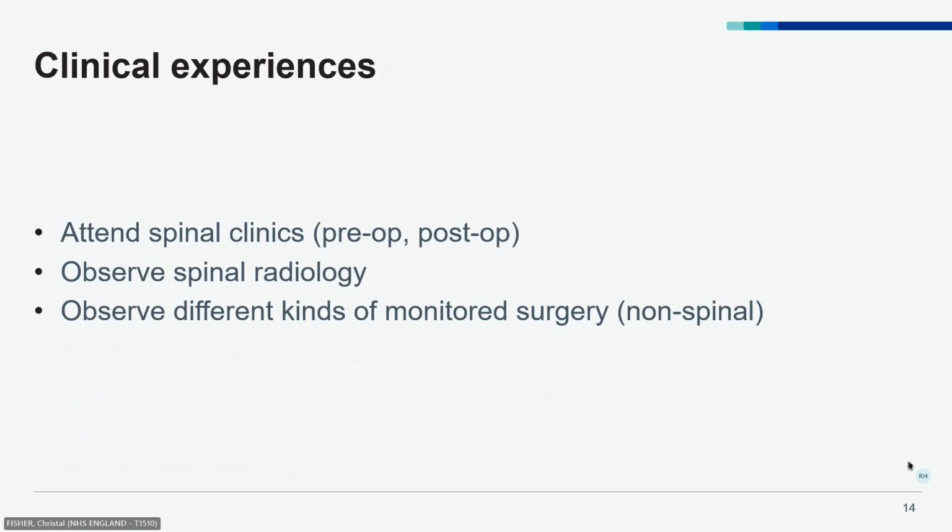As with all STP curriculum, there are clinical experiences associated with each module. I just picked out three at random. We would like the trainees to attend spinal clinics, both preoperatively and postoperatively, and observe spinal radiology. So that's looking at things like bending films and MRI scans. And then also there's the opportunity to observe different kinds of monitored surgery. I put in brackets non-spinal, so that could be cranial surgery, or cardiac surgery that involves monitoring the brachial plexus, all sorts of things like that.